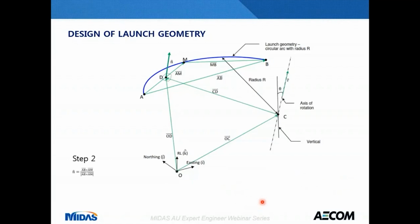Step 2 is to calculate the coordinates of the center of the launch geometry, which is point C. First, we calculate the unit vector normal to the plane of the launch geometry, this unit vector n, which is given by the cross product of vector AB and vector AM.